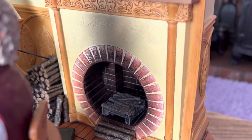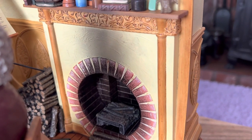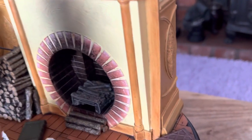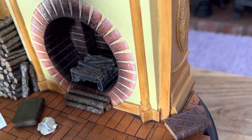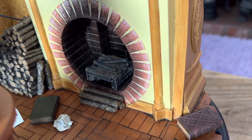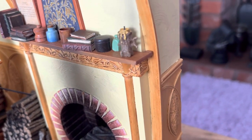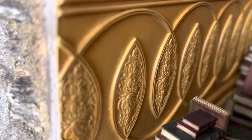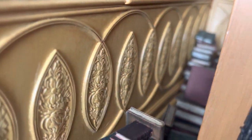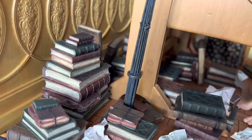And then coming down to the fireplace, I mean, you've got the brickwork, you've got all the wood in the fireplace. You've got the soot stain going up the wall, which is incredible. The wooden sort of tiled floor, you know, it's just amazing. You've got all the logs. I'll come around the other side here. I mean, look at that. Look at all that work on the wall. This is behind the desk, and you've got all the books stacked up behind the desk.